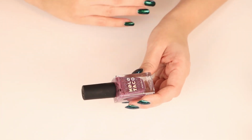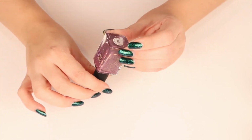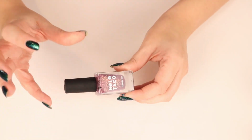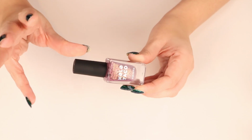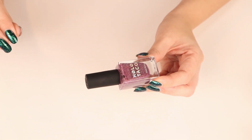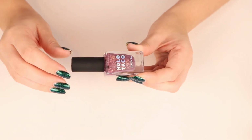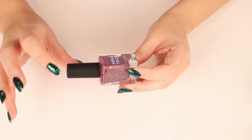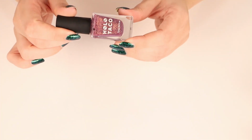Then this is maybe like my top 3, might be my top 1 Holo Taco nail polish. This is Curfew Crasher. This looks so sparkly on the nails, so like running water, like sun on a little creek in the summer. It is so sparkly, it's so beautiful, it's so dimensional. I love the shade of this. This is stunning. Highly recommend. This is not limited edition.